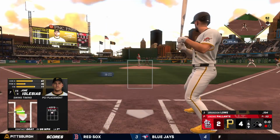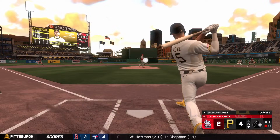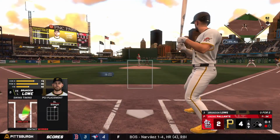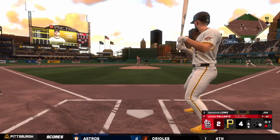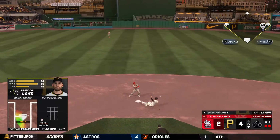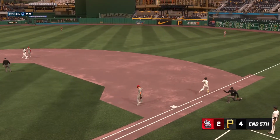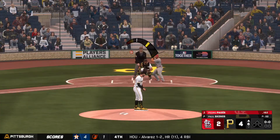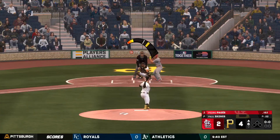And now it's Brandon Lowe. On the ground, could be two. There's one, and that's two. Top six, and now the Cardinals catcher, Pedro Pajes.